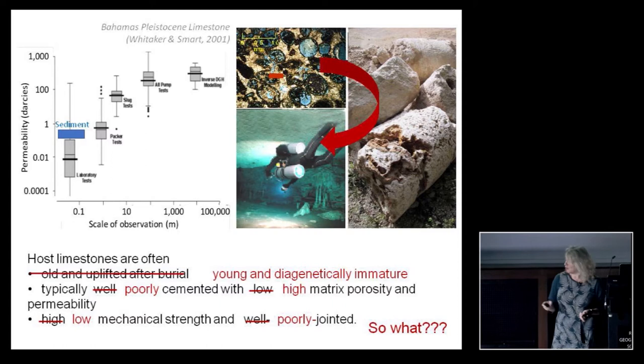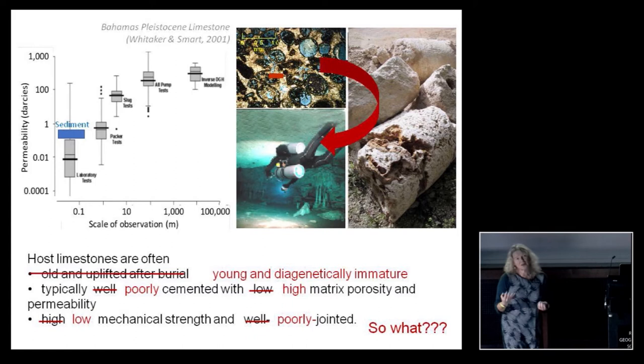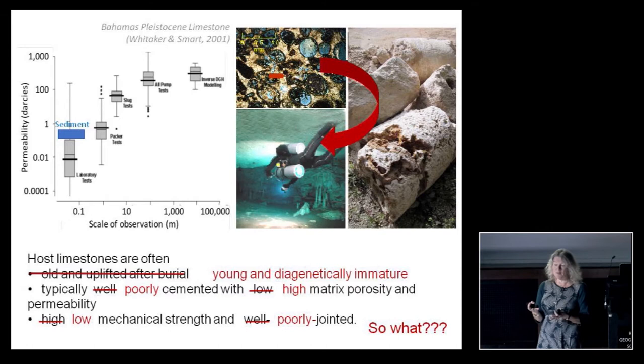So in contrast to our traditional continental karst, which are old, get uplifted after burial, here we're looking at young, diagenetically immature, quite reactive rocks. They're not well cemented, they're actually quite poorly cemented, and they have quite a high matrix porosity. The matrix is the bit in between the caves, the bit we don't generally look at too much, unless you're a geologist. They tend to have a relatively low mechanical strength because they've not been so well cemented, and as a result of that, they're less well jointed.